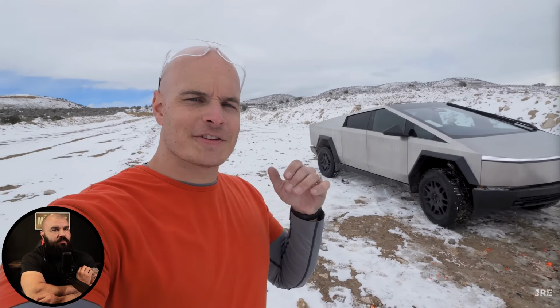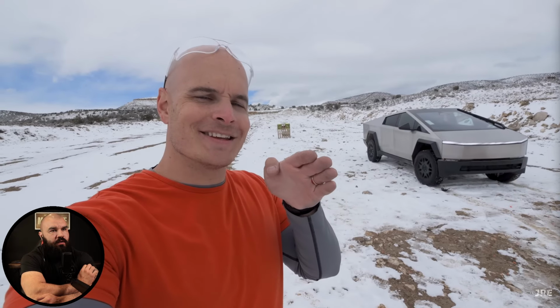We have some big bullets coming through. So we've officially determined that the Cybertruck is indeed bulletproof to 9mm ammo as long as we're not hitting in the same spot over and over again. There's a small crack where we double shot in the same hole.